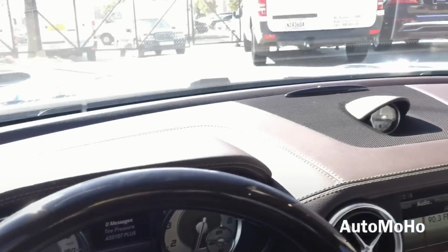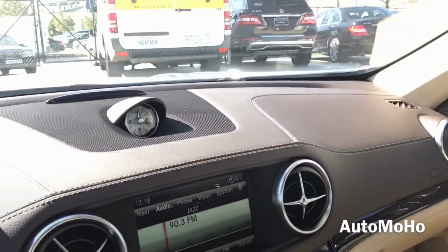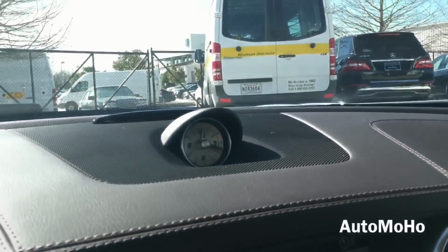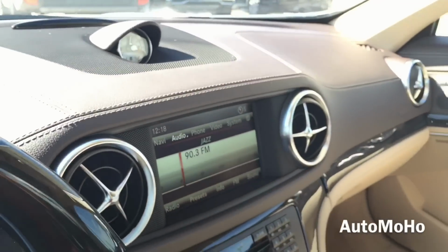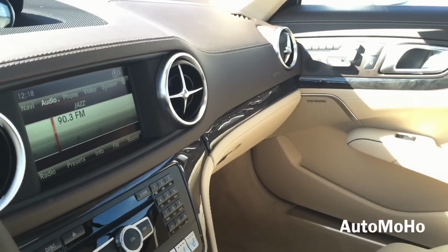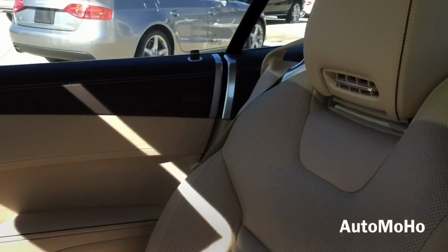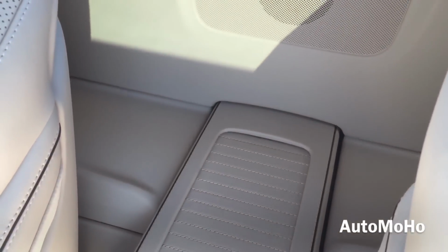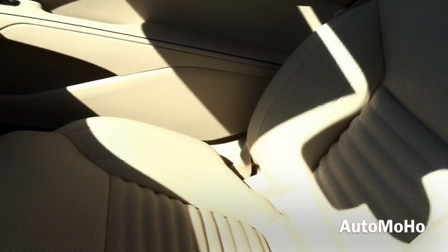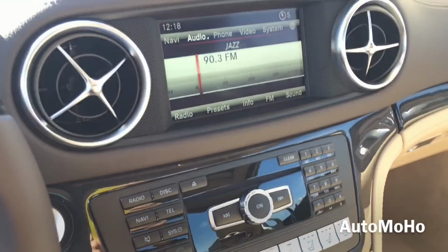and a closer look at the dash with the round analog clock in the middle. The dash is wrapped in leather with white contrast stitching. Now the SL400 also comes standard with the Harman Kardon surround sound system that's specifically engineered for the SL class. This premium digital sound system fills the cabin with 600 watts of beautifully balanced audio.